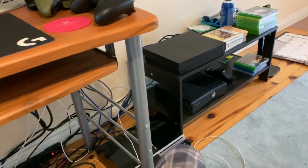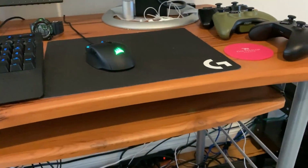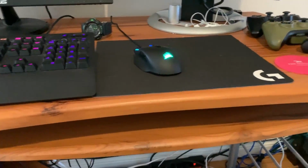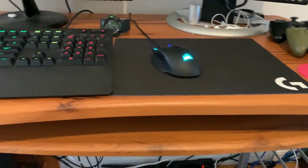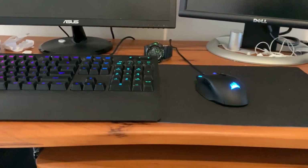So yeah, the PS3 is sitting beside me here on the floor, just because the cable's not long enough to go from the PC to the PS3. You're saying, oh, I could probably get a longer cable. I don't really want to. That's the entire setup, from monitor, what gear I use, to controllers, to the systems that work with the controllers.